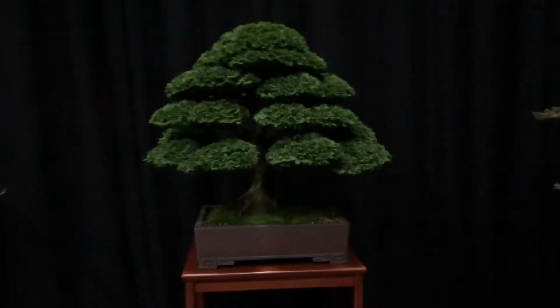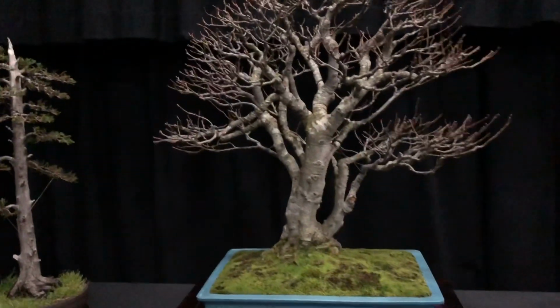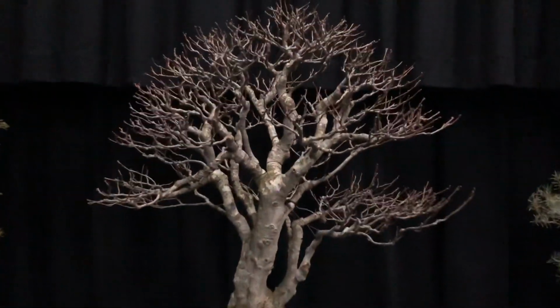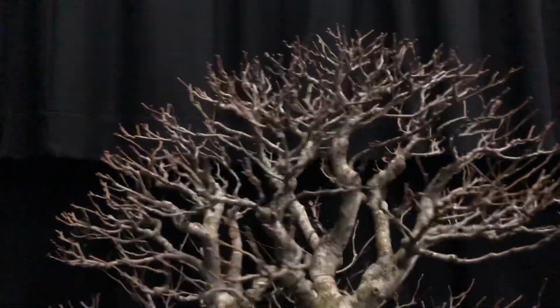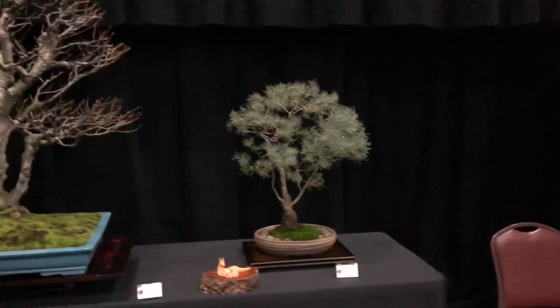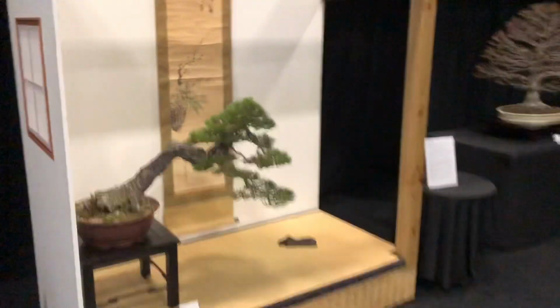Lovely Chamaecyparis there, a nice tall one, looks like a pine, but this thing is insane. It's a black alder, absolutely crazy tree. It is phenomenal. Beautiful trees on display here. So I've been promoting the show for a good while. A nice native there.